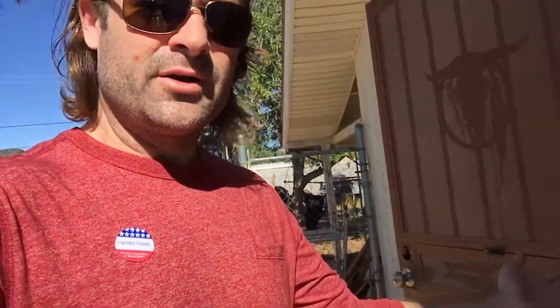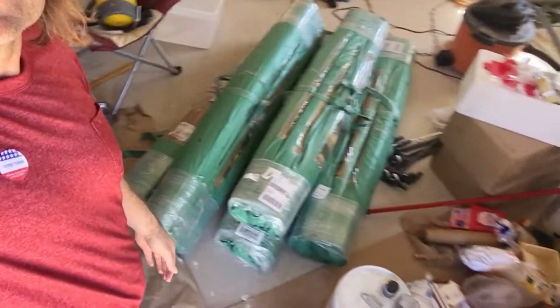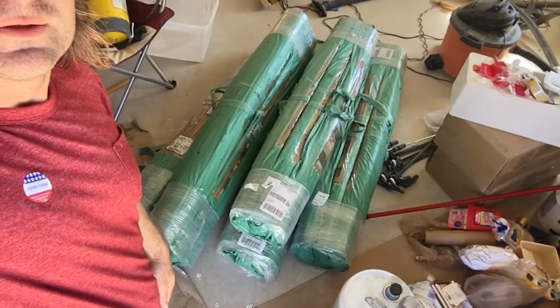So anyways, he was super cool. I have a lockbox on the outside of this door here, and he called me. He didn't want to leave it outside in the rain, so I had him use the lockbox, open the key, and he dropped everything inside. Boom. It's actually, these are pretty heavy too. It's bamboo.